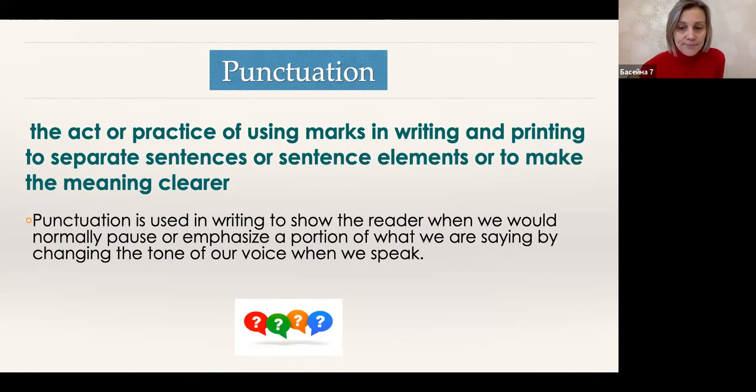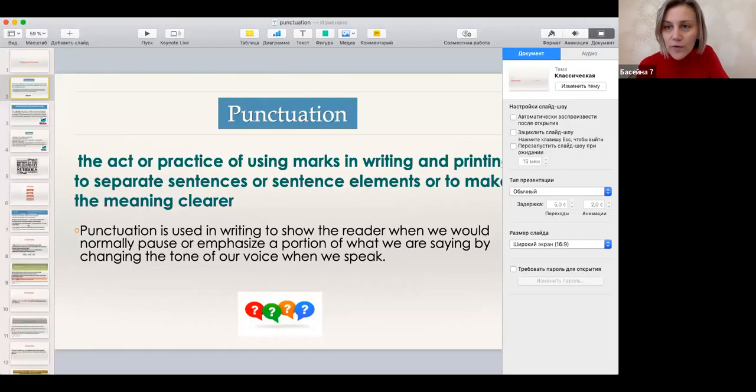Well, I wanted to show on one example that punctuation really matters. So I took one advertisement and I want to read it to you in two different ways. And the task for you is to say which one you like better and why. Just explain. Just a second.